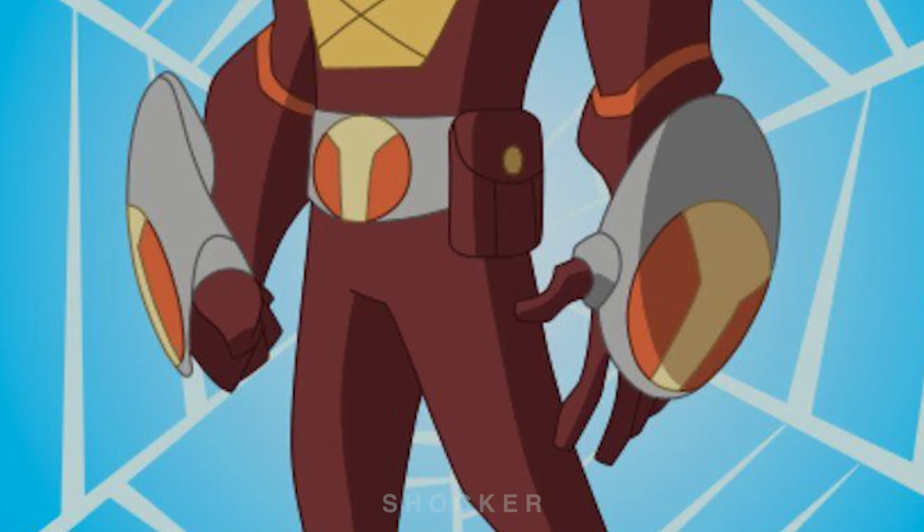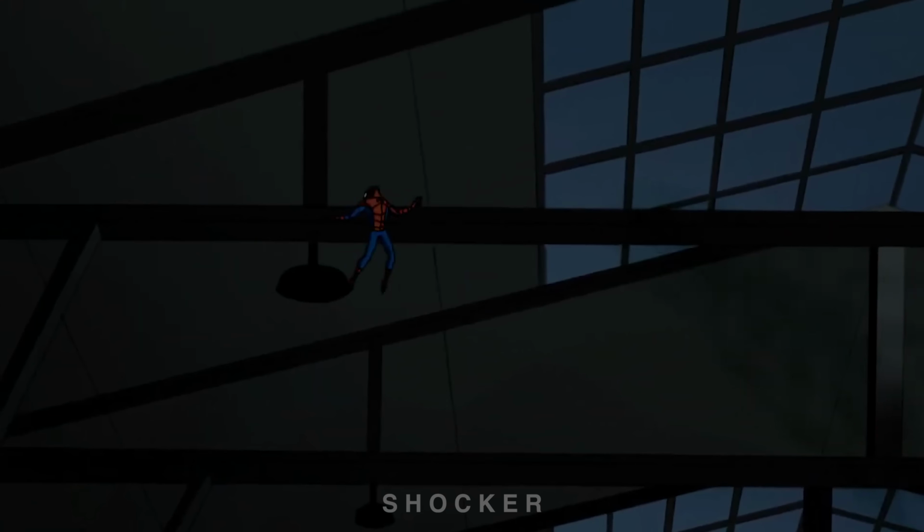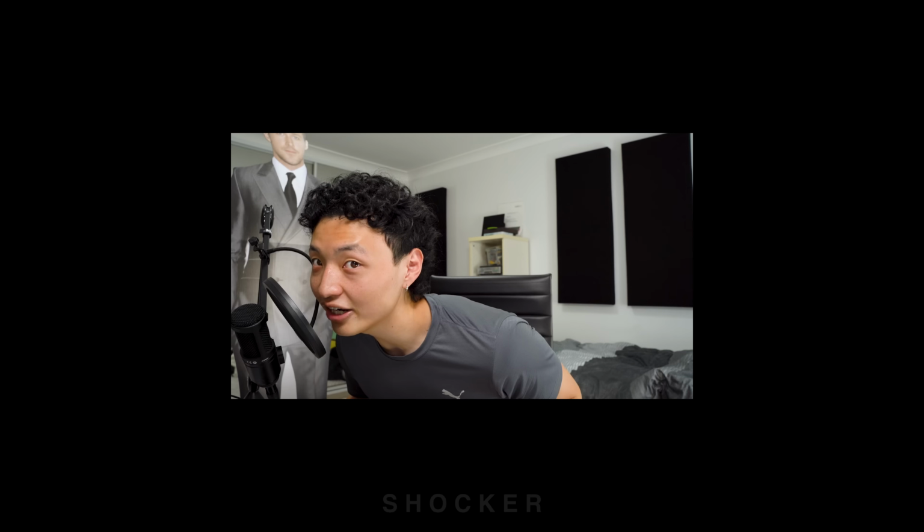But this just makes it amazing. And this might be a bit polarizing, but I like the turtle shell look of his gauntlets. It really works well with the symmetry and the silhouette of the character, and it emphasizes where the power of this character comes from. And, you know, it just looks cool, okay? I'm gonna put Shocker at an A. I know some of you won't be happy with that and be like, what? That's not fair. I don't care.